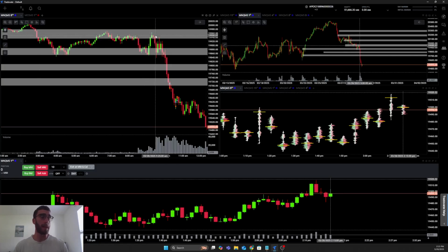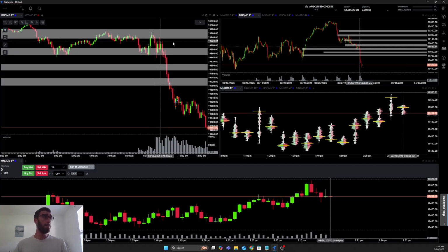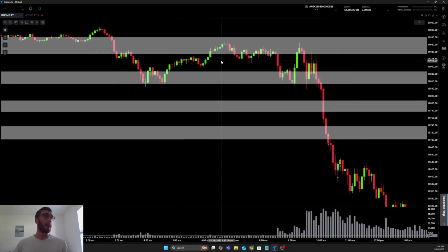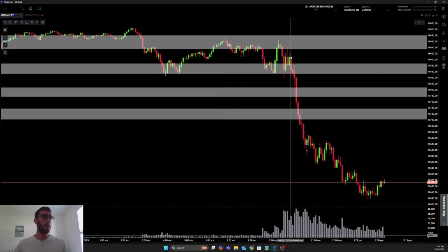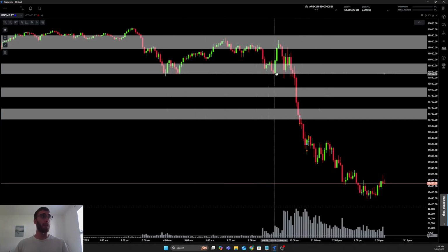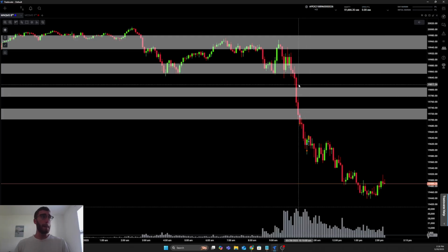These zones are all based off of volume profile. I'm not going to go into each and every one right now. But basically, if I pull up the 5-minute chart, a simplification of what I was talking about is if we could break above these swing highs here and then pull back into this zone and hold it, I was looking for a long. If we broke below these pre-market lows here and then retested, I was looking for a short.